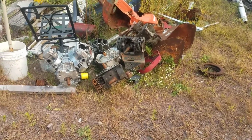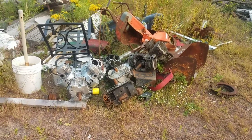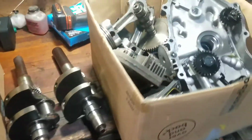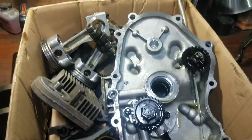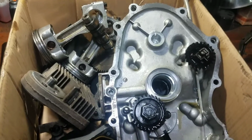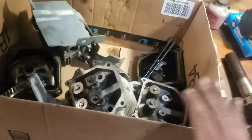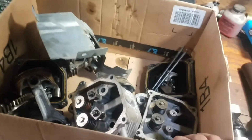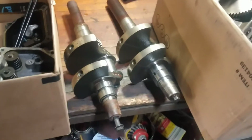So let's go take a look at the Kohler parts I have set aside for a future build. Okay, hang on. Okay, here I have all the parts from a horizontal CH25. And these are the parts from the vertical shaft 750cc 27 horsepower. And here's a crank side by side.